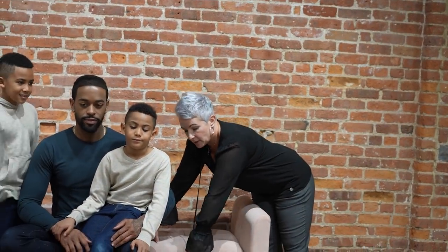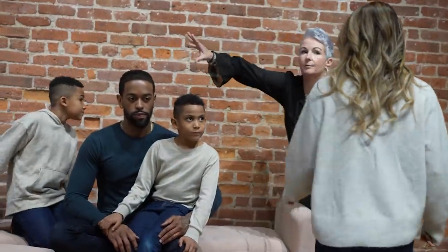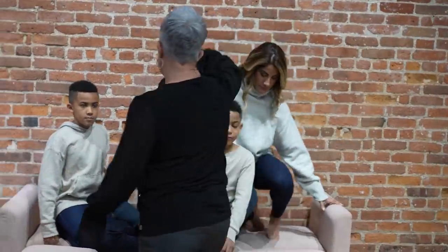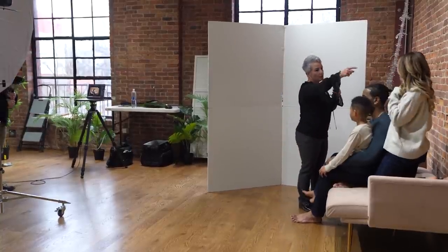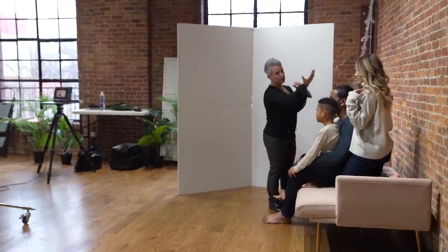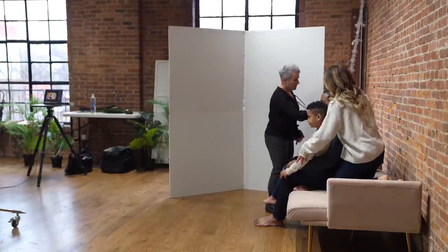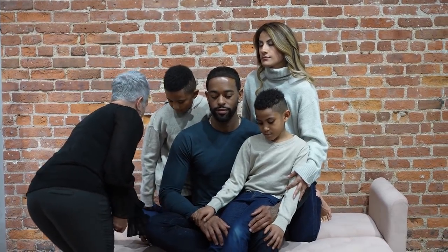So one knee is going to be back here behind Chris. One knee is going to be right here. And your head is going to come into this space. Okay. So I'm always trying to create triangles in my posing. So when Tatiana leans up over the boys, she's going to lean right in here. You're going to lean this way a little bit. This arm will come around him just to drop. And I need you right up here in that spot where you were before, lifting up. So bring this knee right here.